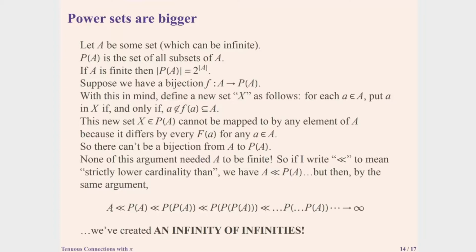Okay. So I could just throw some notation at it and see what comes out. If we say this less than sign, if I can even find the cursor to put it there. There it is. Okay, there's my cursor. So less than to me means strictly lower cardinality than, just for a bit of sloppy notation, apologies for that. Then we can definitely say by this sort of argument, A is strictly less than the size of P(A). But we could keep doing that. We could keep doing it again and again and again.